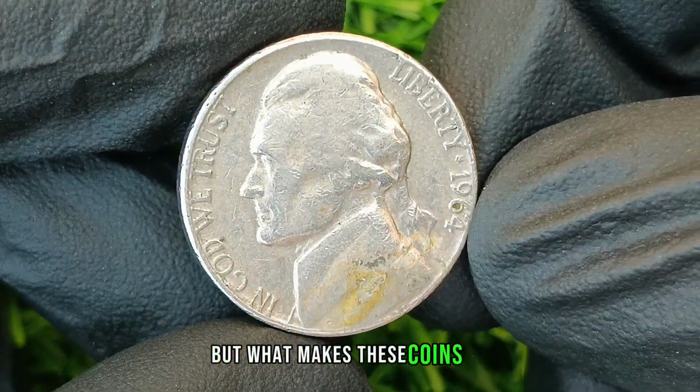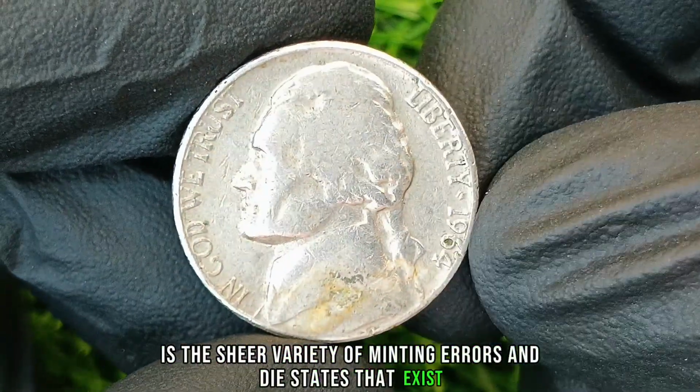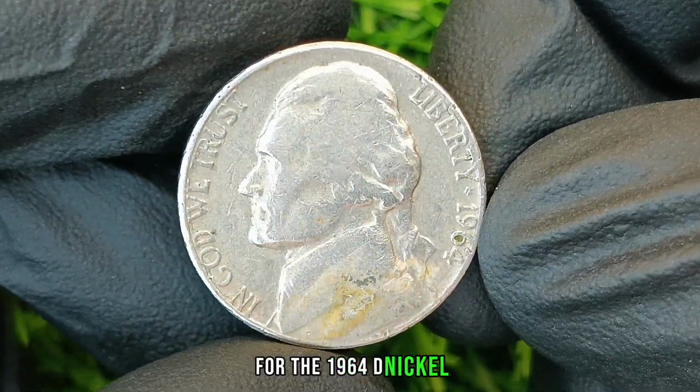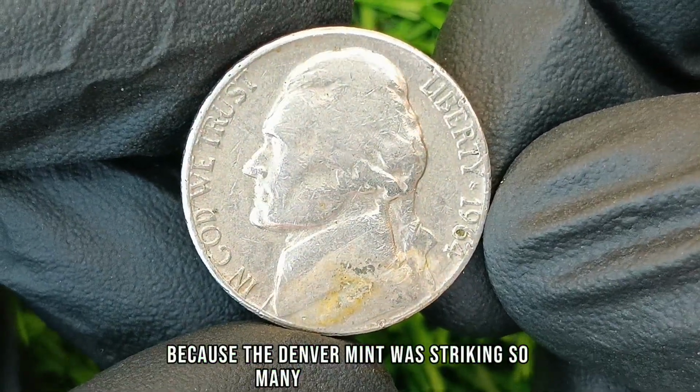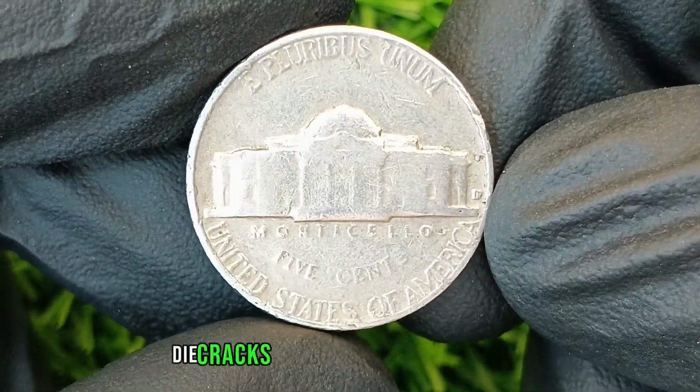But what makes these coins so challenging and fascinating is the sheer variety of minting errors and die states that exist for the 1964 nickel. Because the Denver Mint was striking so many coins that year, many dies were overused, leading to weak strikes, die cracks, and doubling.